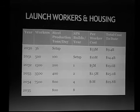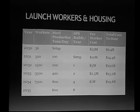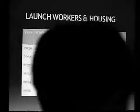For proper shielding and things. Now, the key thing there: by the end of 2035, we should have our first permanent habitat with an 8,000 person worker capacity completed, and 15 solar power satellites. Now, next slide.